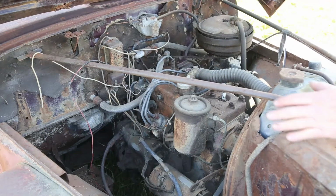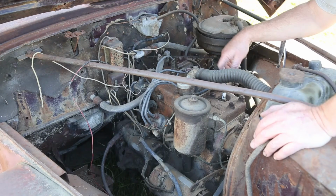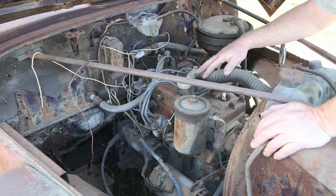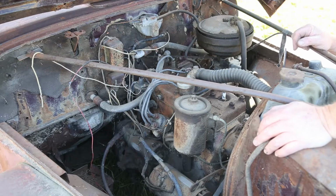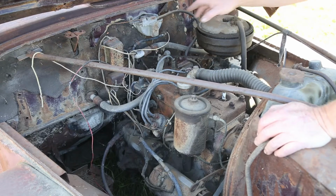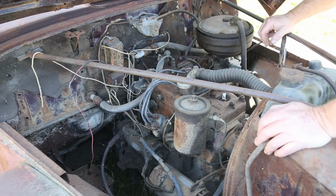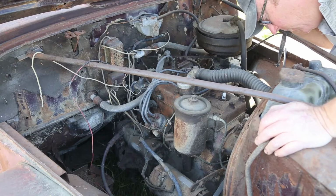Well, this little guy here, it rocks a 4-cylinder, and you just can't imagine it having too much power or going too fast down the old road. Just a single carburetor, one barrel, but very, very simple. You can see we've got the vacuum windshield wipers. So this is just classic old. Radiator doesn't look too bad. I don't see any leaking anywhere.